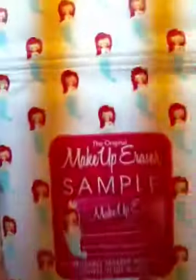These are the makeup erasers. We've already showed these before. You can show it again if you want. Yeah, they're super cool. They're really cute because it has really cute packaging.